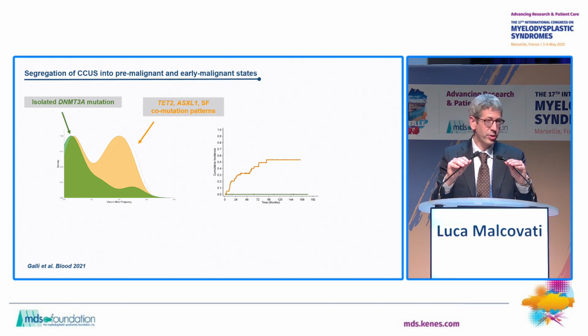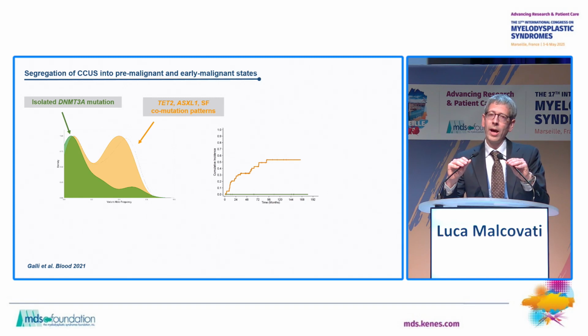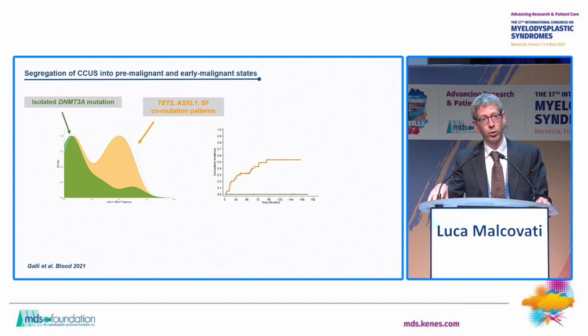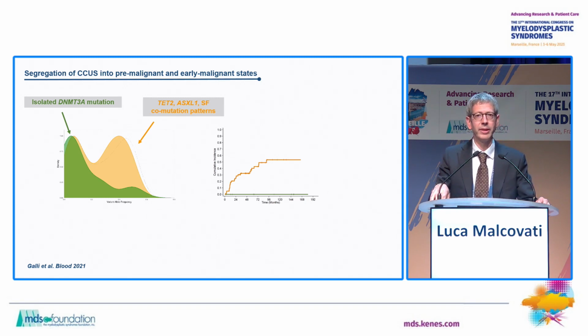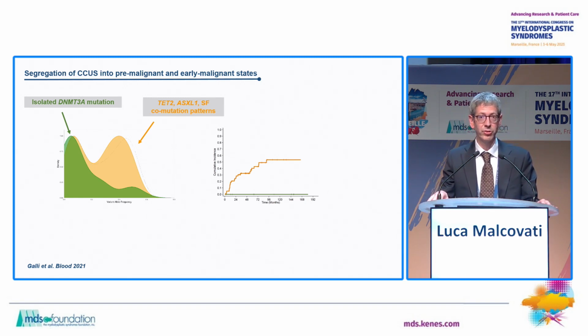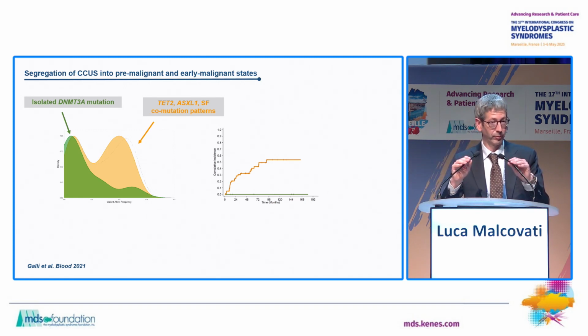We then questioned why clones with the same genetic features could be classified as either a CCUS or a low-risk MDS. In other words, which are the most relevant clonal variables that may affect the clinical expressivity of these clones, in particular in terms of significant bone marrow dysplasia, which is, according to current criteria, the major determinant of a classification as a low-risk MDS or CCUS.